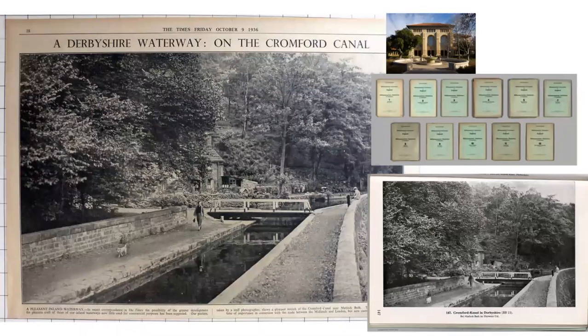And one of my favourites is this one about a photograph that originally appeared in the Times newspaper on the 9th of October, 1936. It was an article to do with waterways and how they were moving over to leisure from carrying cargo. The same photograph was pinched by Nazi Germany's Supreme Command of the Armed Forces in World War II and used in their publication Operation Sea Lion, which was the original German plan for the invasion of Great Britain.